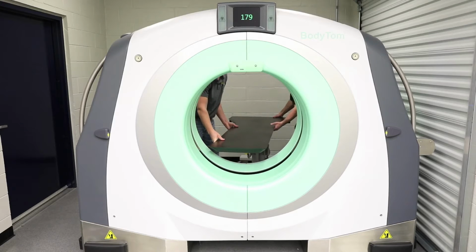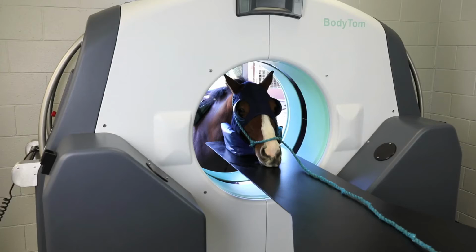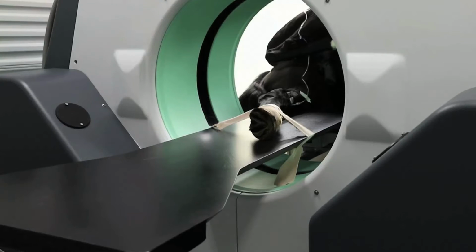We've been very fortunate to be able to utilize the custom radiolucent CT table from STI. It's really helped us with our positioning, especially with the standing head CTs and our distal limb sports medicine cases, positioning them in the CT.